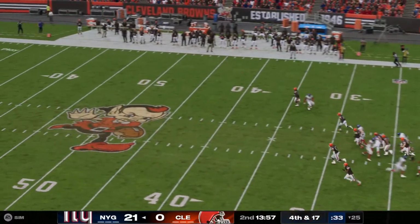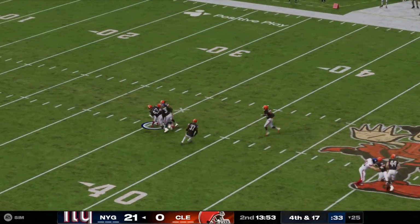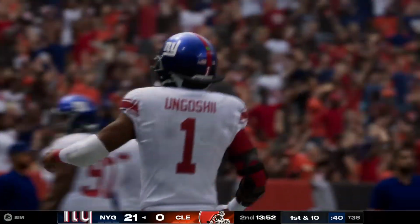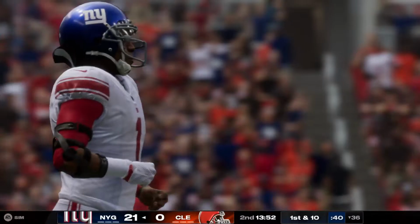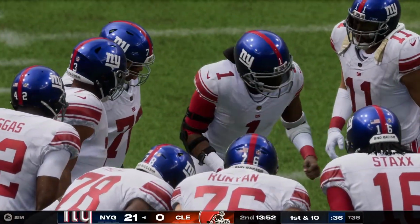He's been a busy man here in this first half as he gets it away. McKenzie now to return it. It'll be a 44-yard punt, 6 on the return. And it will be 1st and 10 as they take over. And here comes the Giants offense back out onto the field.